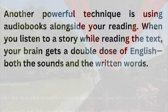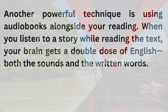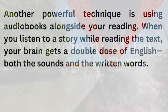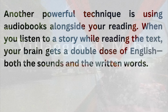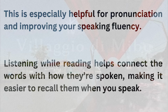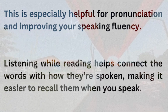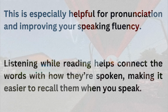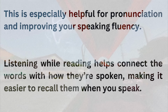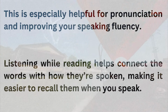Another powerful technique is using audiobooks alongside your reading. When you listen to a story while reading the text, your brain gets a double dose of English, both the sounds and the written words. This is especially helpful for pronunciation and improving your speaking fluency. Listening while reading helps connect the words with how they're spoken, making it easier to recall them when you speak.